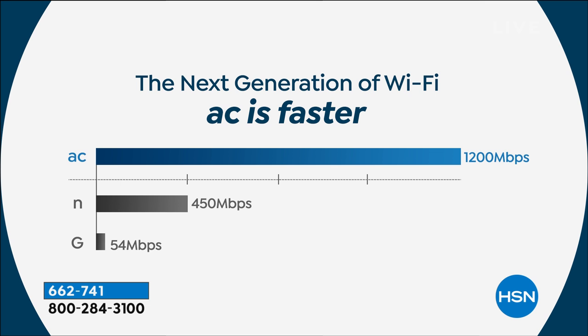So basically right now you're driving around in an old jalopy. Absolutely, yes you are. And we're giving you a Ferrari today. That makes a world of difference. And that's why the internet becomes so much faster when you switch up to the wireless AC. So that's the latest advance that's out there.